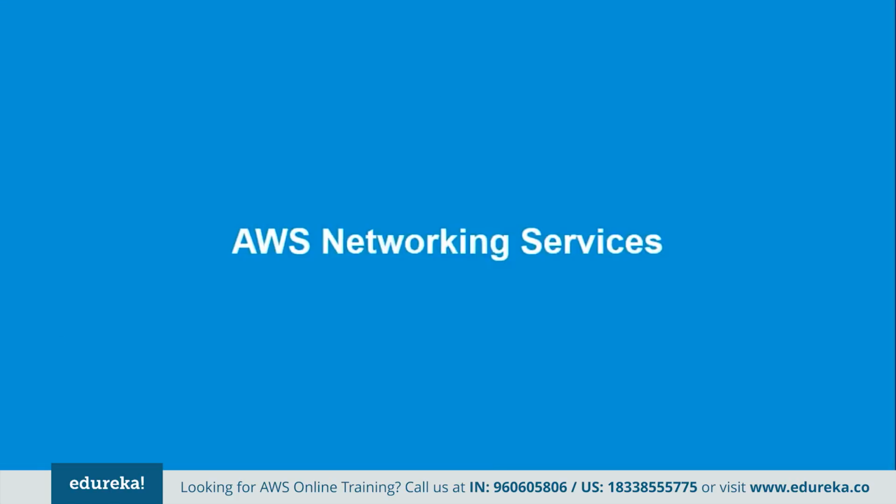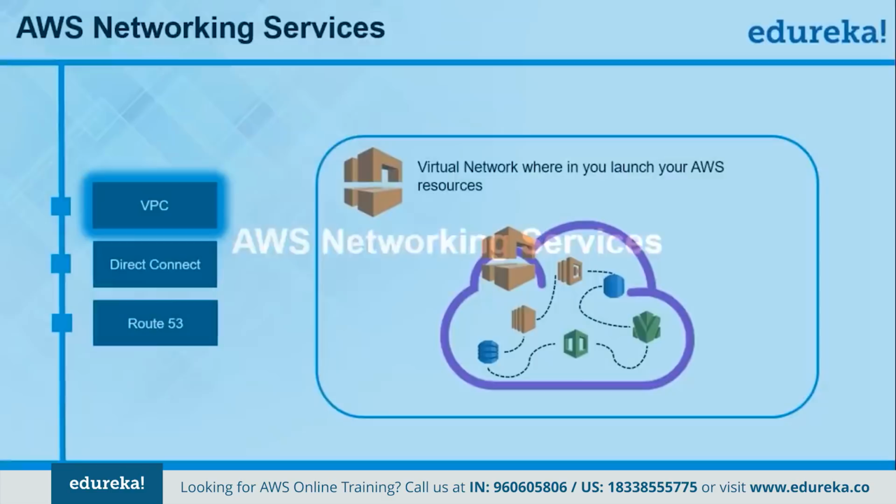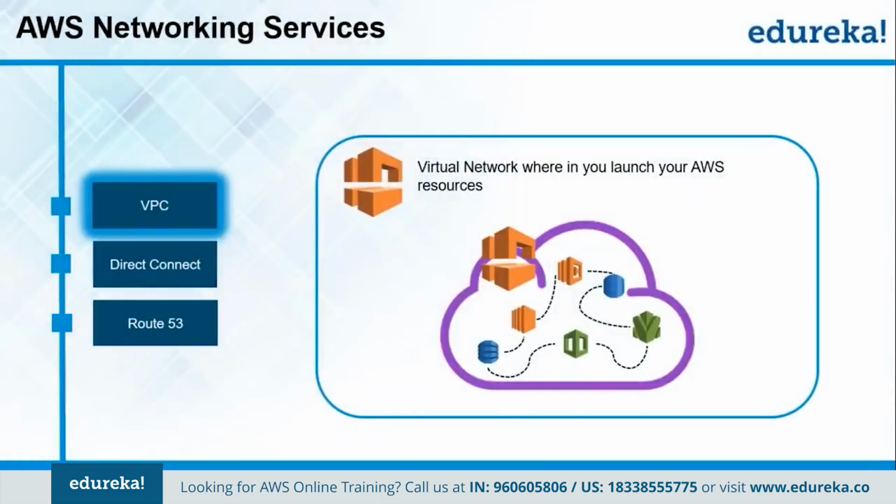Our next domain is the networking domain. Let's see what all services are offered by the networking domain. The networking domain basically offers 3 kinds of services: the VPC, Direct Connect, and Route 53. Let's discuss each one of them.